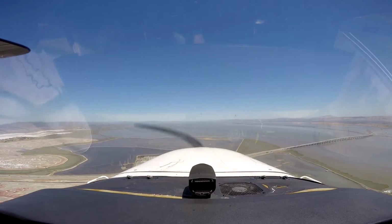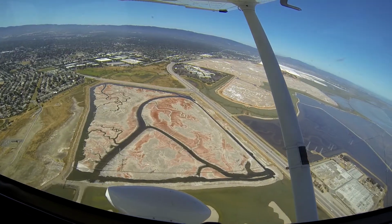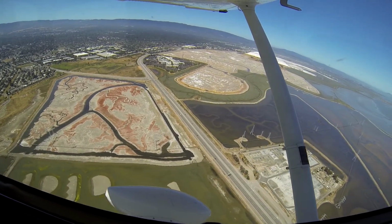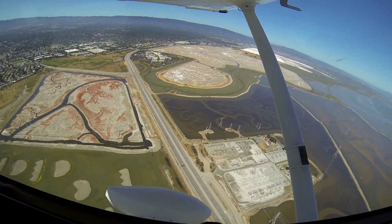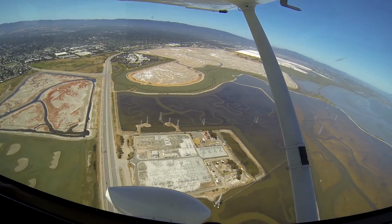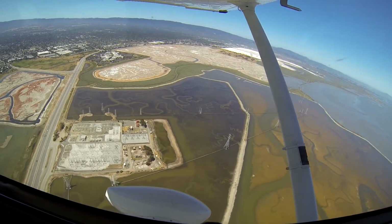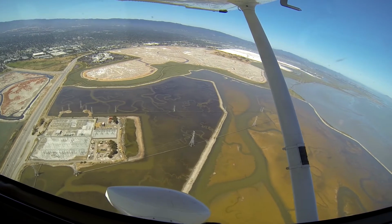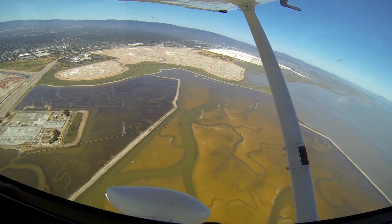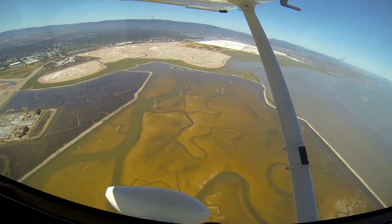So we're going to cruise at 1,200 here. I'm going to set 1,200. We're going to level off. 3 Mike Mike, additional traffic's ahead in the left crosswind for the left downwind. Roger, follow that left crosswind traffic, 3 Mike Mike. Tower, 3 off Charlie, number 1. Number 1, 3 off Charlie.